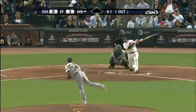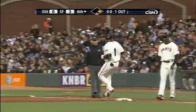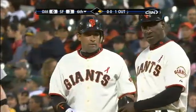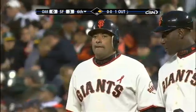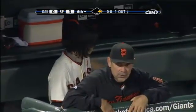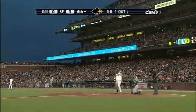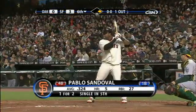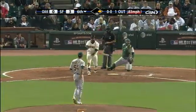Big Money had an 8-for-30 road trip. And he's got a base hit to left field. A one-out single. Starting to drop. A week ago, he couldn't buy one of those. Lincecum watching. Sandoval lined out in the second and then had the bunt single in the fifth. Swing and a miss.